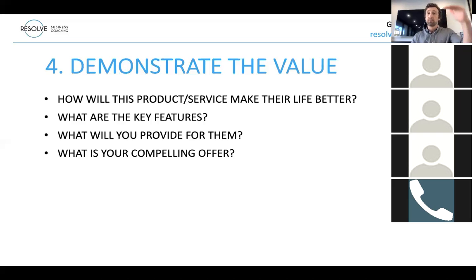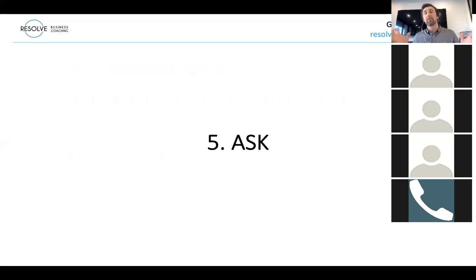So we've got build rapport with our customers, right? We've got identify a need. What are they looking for? Matching what they're looking for with the product or service, and demonstrating the value. How is that going to make their life better? Why is this a great fit for them? What are the key features of this product? And what is maybe your compelling offer? Then we get to number 5.